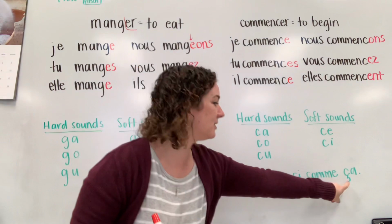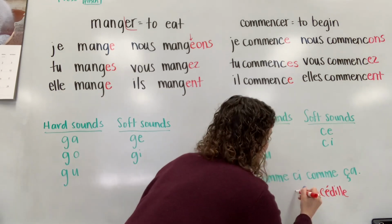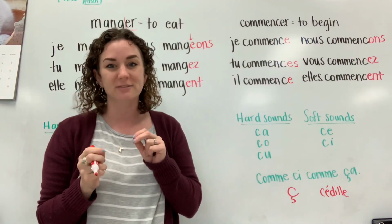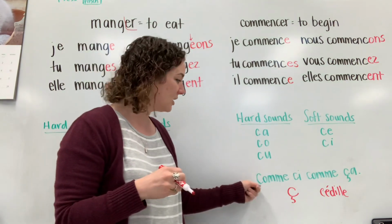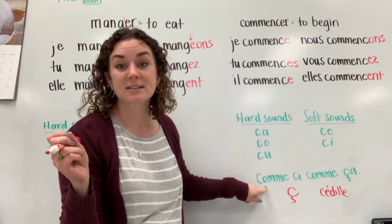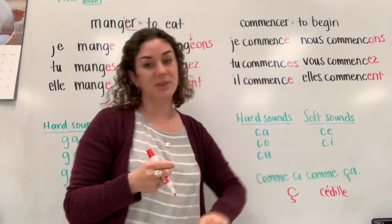Remember when we learned about the cédille? The cédille is a little squiggly mark. To me, it looks like the bottom half of the number 5. And you put it on a C to turn it from a ka to a sa, like in come, si, come, sa. Notice how come has a hard C sound, come. Si has a soft C sound, come, si. Come, sa with a cédille.